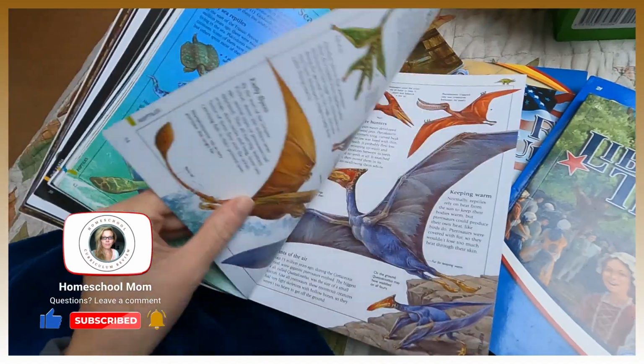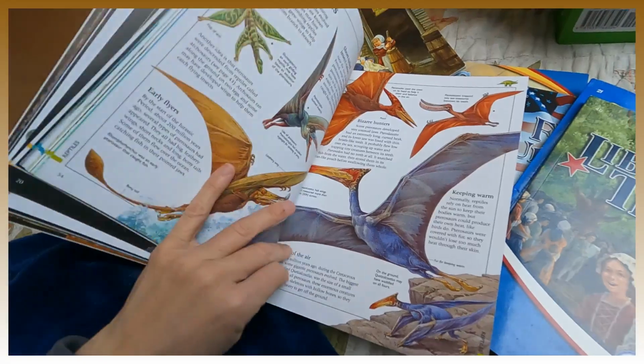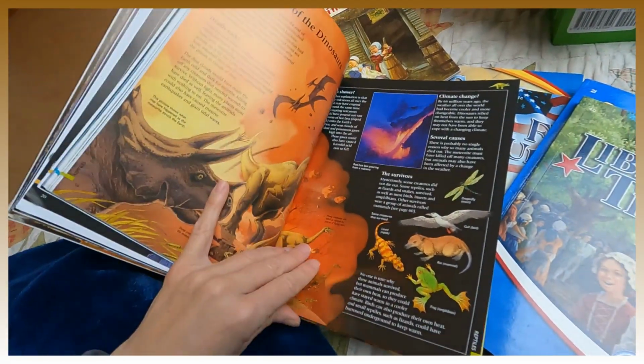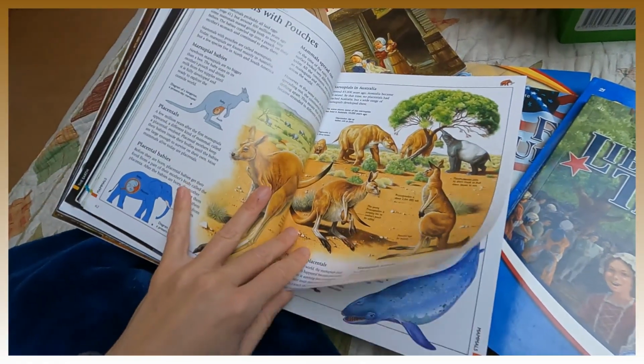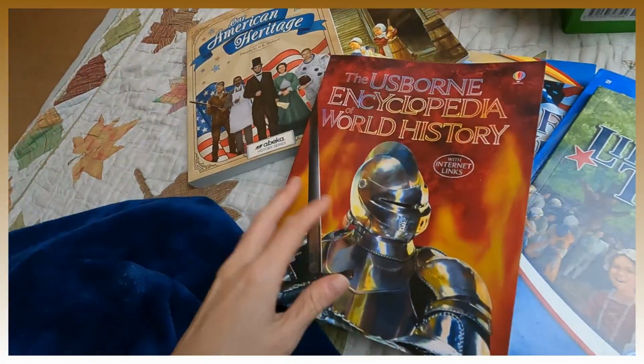So these, I don't always find them that interesting, just because to pull out a book and only read 2 pages seems kind of pointless to me, with kids. But I think it's good for a teacher's manual because you get to look at it and you can learn some things from it and then teach them those things, talk about those things with them. All right. So there you go. I've given you a peek at that.